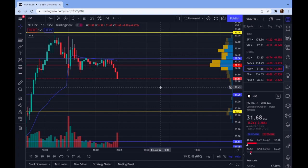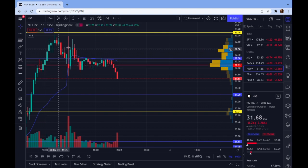On Neo, that's something I like in all of my plays. And the reason I like this 32.3 for a call trigger: tested here once, two, three times. It's acted as support and then resistance again. So I really like that 32.3 level for a move up to about 32.5 before hopefully testing that 33.10. Over the 33.10, we have room to 35, 36, 37, maybe 40 in a couple weeks, which is cool to see as well.